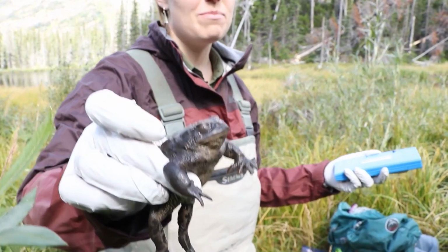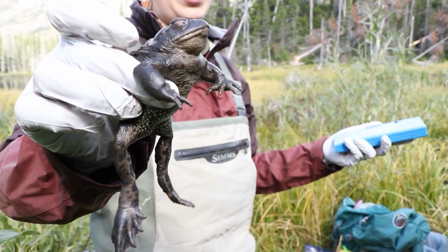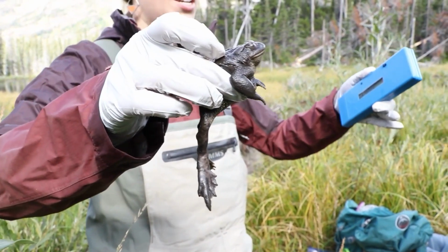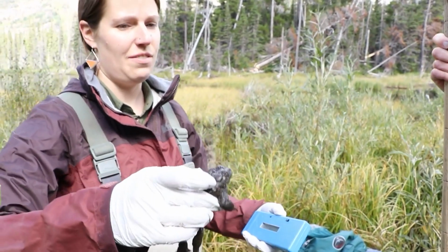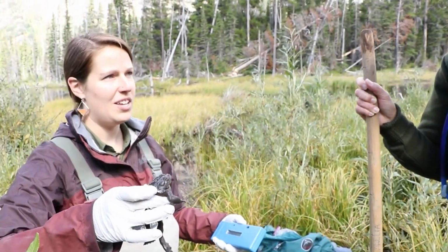So females don't make any noise. So when all the toads come out in the spring to breed, they basically just grab on to the first toad that they see. And if it peeps, then they know it's a male and they should let go.